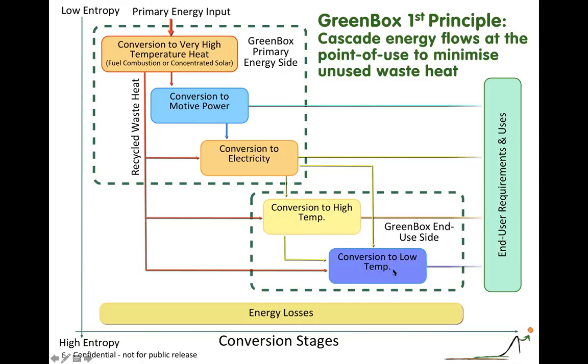Out of that, we get a number of energy flows: motive power, for example, for powering machinery or a vehicle, electricity flows, high temperature flows, and low temperature flows. And eventually, there is always some form of energy losses, we eliminate those losses to the environment. So these are the first principle. At the point of use, at a small scale, we cascade energy and recycle waste heat on and on and on as much as we can.